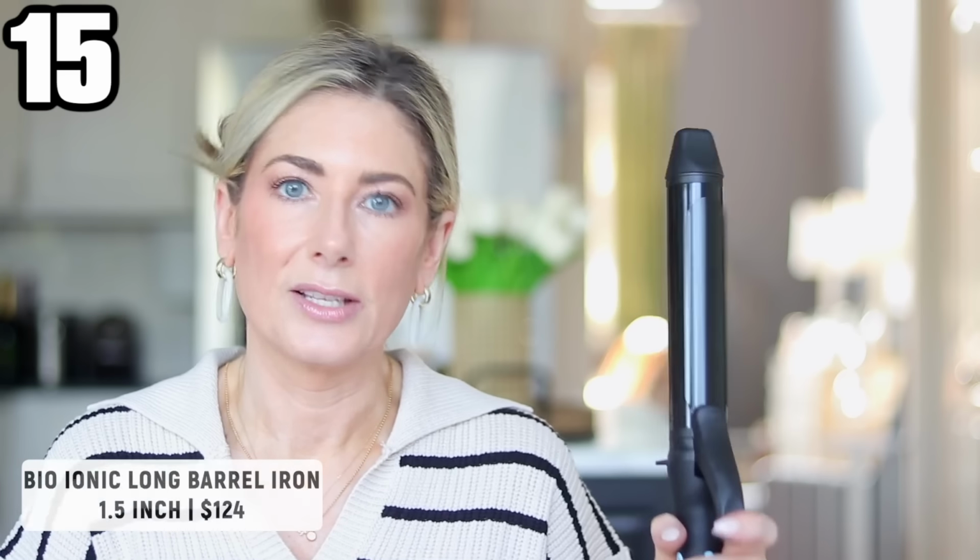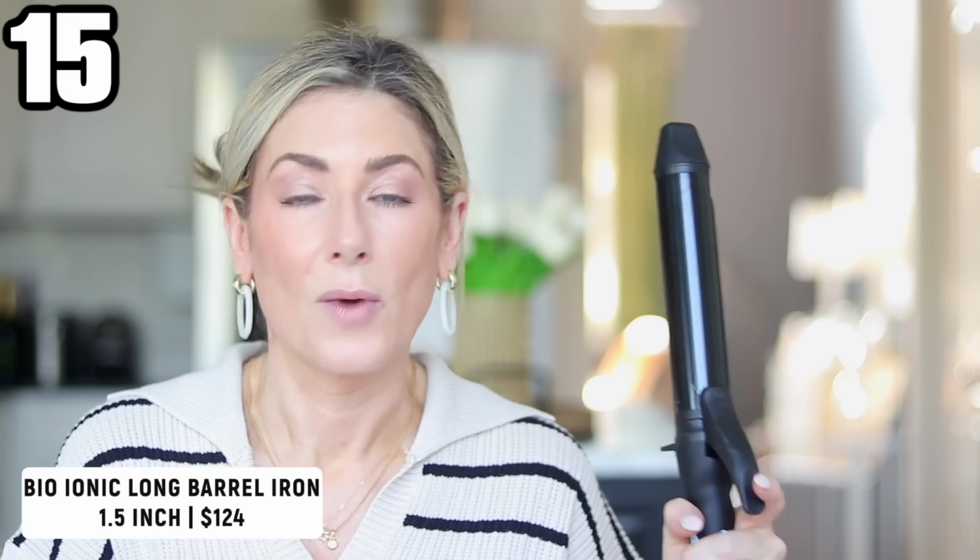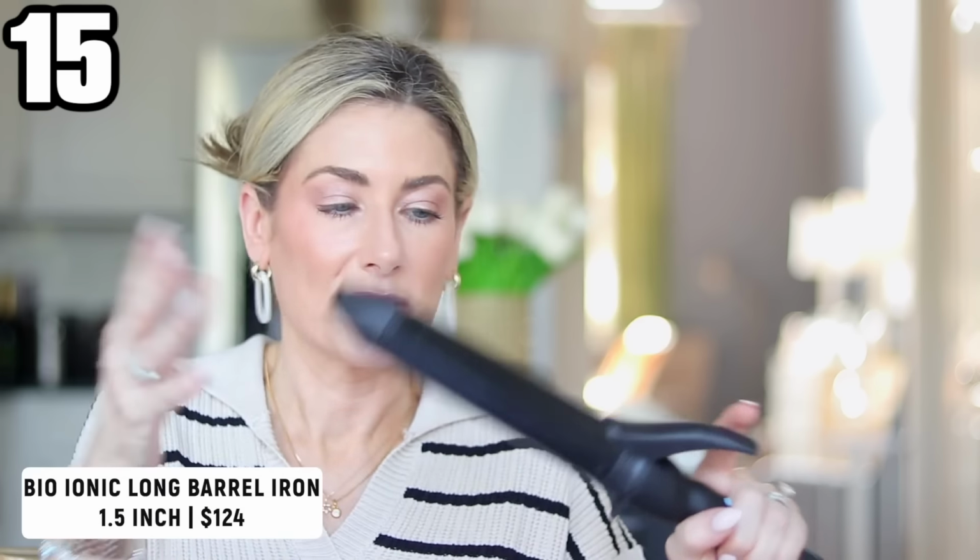So the reason I had to buy a few of these is because I got a few new curling irons, and this one is the reason my hair has been turning out really nicely when I do curl it, and I did get it on Amazon, so I wanted to share it.